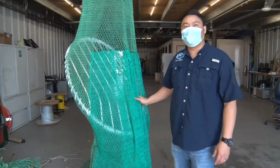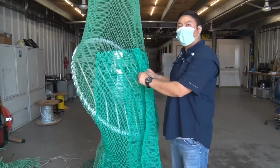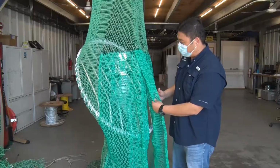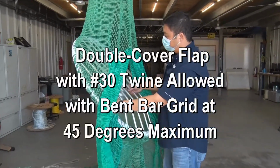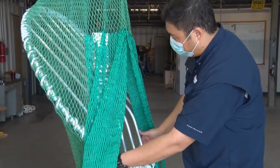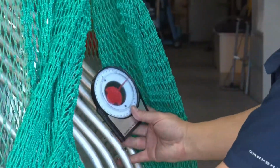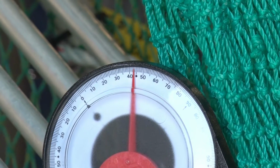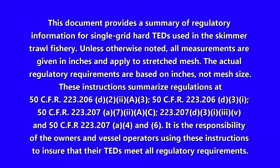If the number 15 twine on the flap is too small for your application, there are other TED configurations that allow for a thicker twine size than number 15. On this TED, we have a double cover with the number 30 twine, but the maximum angle of your TED grid is 45 degrees. This is only allowable on a bent bar grid. Here we have an angle measurement of 43 degrees. Remember, for this configuration, the max allowed angle is 45 degrees.